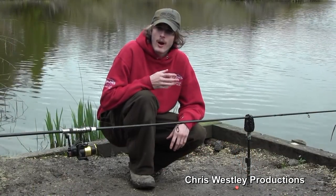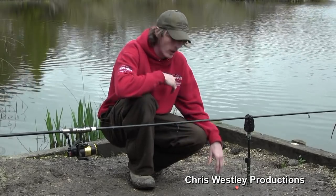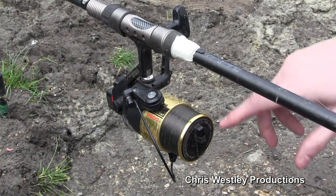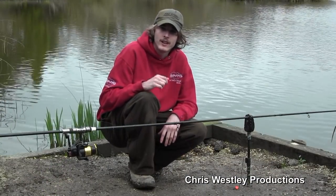Right, I'm just going to talk you through how I've got the rod set up for good bite indication. I've got the rod tip always facing towards the rig. I've got a long drop on a very light bobbin, and I've got an open bail arm fished on a line clip. All these things are going to minimalise the resistance felt by a perch and hopefully increase our chances in landing the fish.